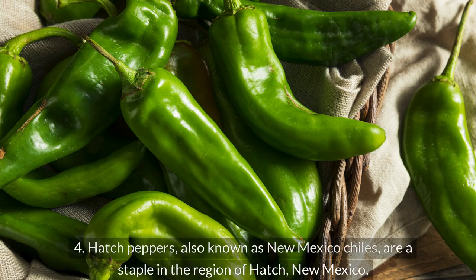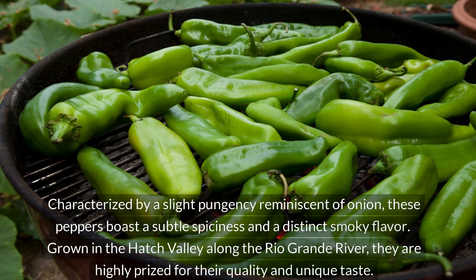4. Hatch peppers, also known as New Mexico chilies, are a staple in the region of Hatch, New Mexico. Characterized by a slight pungency reminiscent of onion, these peppers boast a subtle spiciness and a distinct smoky flavor. Grown in the Hatch Valley along the Rio Grande River, they are highly prized for their quality and unique taste.